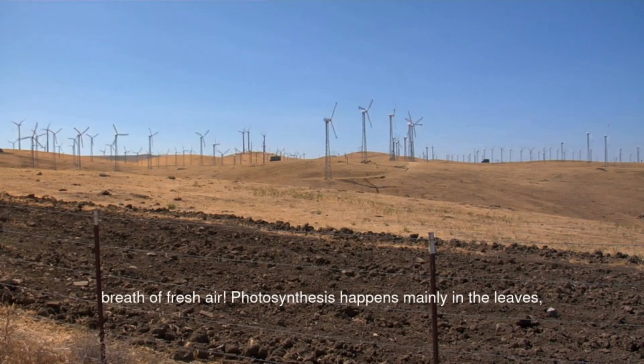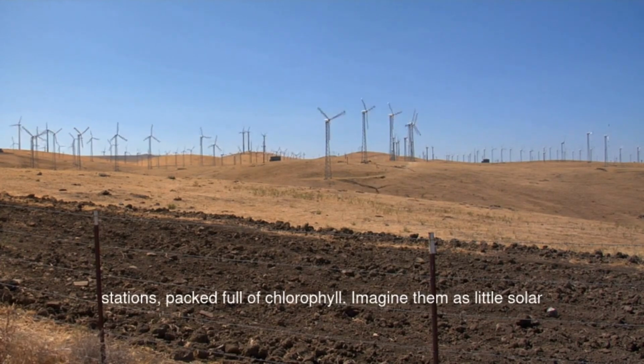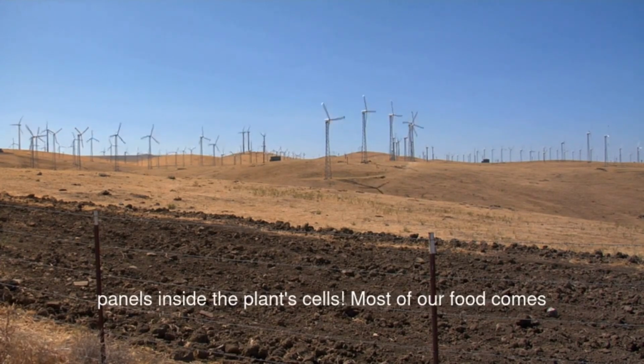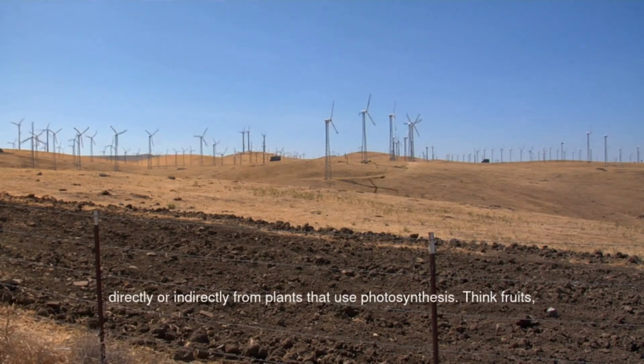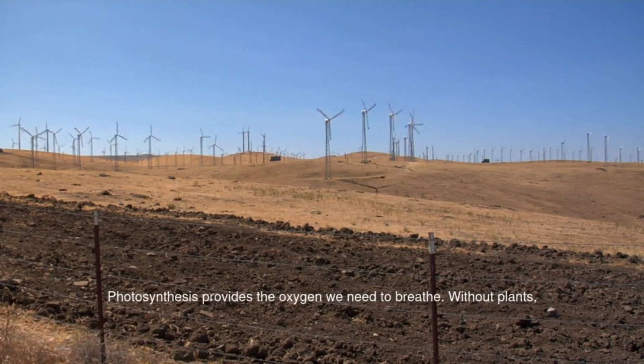Photosynthesis happens mainly in the leaves, in tiny structures called chloroplasts. These chloroplasts are like mini power stations packed full of chlorophyll. Imagine them as little solar panels inside the plant cells. Most of our food comes directly or indirectly from plants that use photosynthesis. Think fruits, vegetables, grains, even the meat from animals that eat plants.